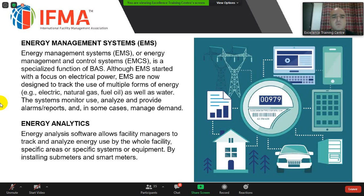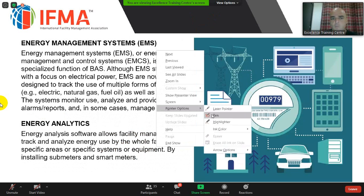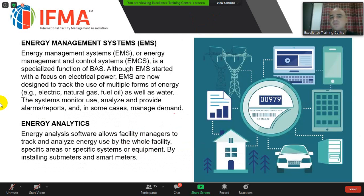The systems monitor, use, analyze, and provide alarms, reports, and in some cases, manage demand. So what that means is that we can, at a certain point, shut down systems as needed or shift systems operation. Energy analytics, energy analysis software allows facility managers to track and analyze by the whole facility, specific areas, or specific systems or equipment by installing sub-meters and smart meters.